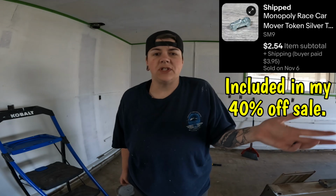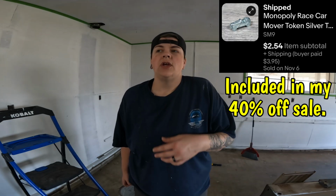I also sold today another Monopoly mover, just one of the little metal mover pieces, for like $2.99, $3.99, which is really not much, but if you have a template set up for those, and if you're not sure how to set up templates, I do have a video for that. I'll put a thumbnail for that here for you too.